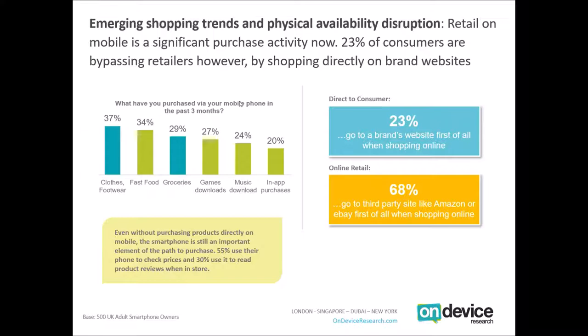Now, I think it's also worth pointing out that even when people aren't making purchases via mobile, people are still showrooming. In other words, they are taking their smartphone into retail stores, into supermarkets, and they're doing things like checking prices and reading product reviews. In fact, we can see that 55% of our sample say they use their phone to check prices. 30% use it to read product reviews when in store. So showrooming is very much a trend, even if people aren't executing that final purchase on mobile. It still plays a very important role in the path to purchase.